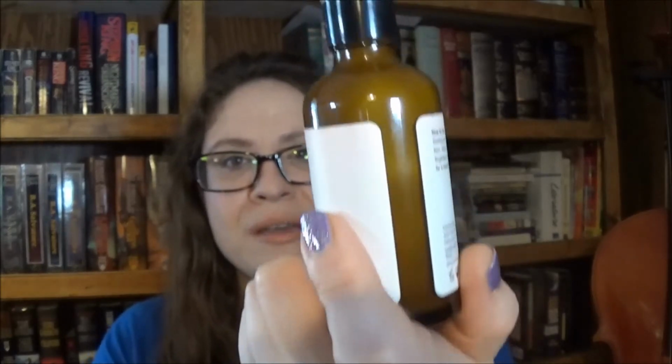I imagine I'm probably about halfway done, but when I do press it down, the pump doesn't spring back right away. It gets stuck at the bottom, and then I have to shake it a little bit so the pump will go back. So that tells me for sure it's getting fairly well used up.